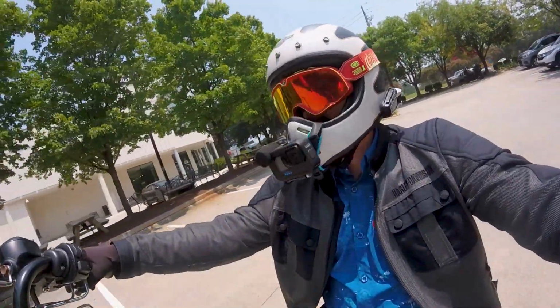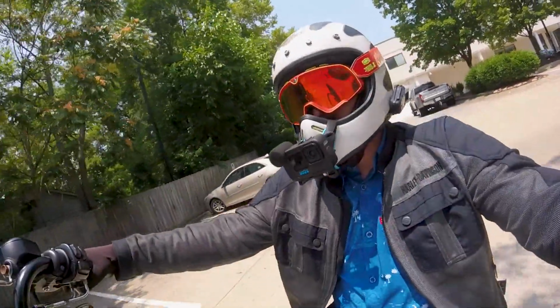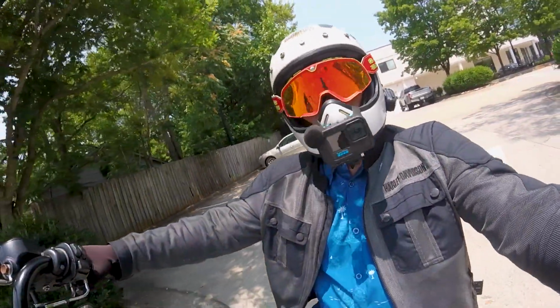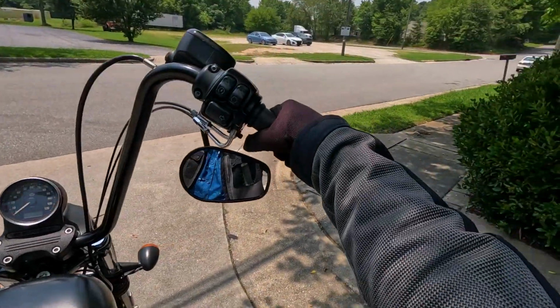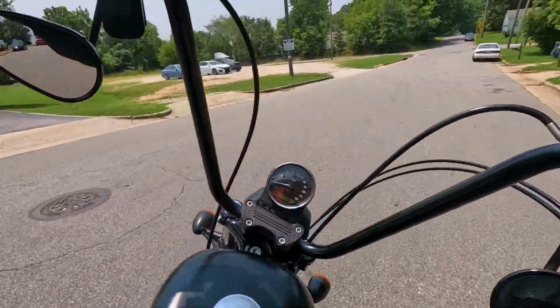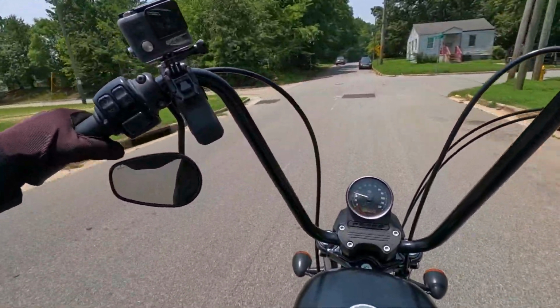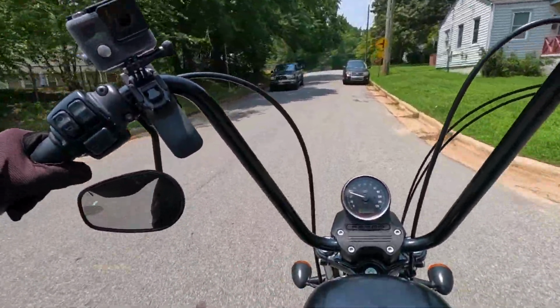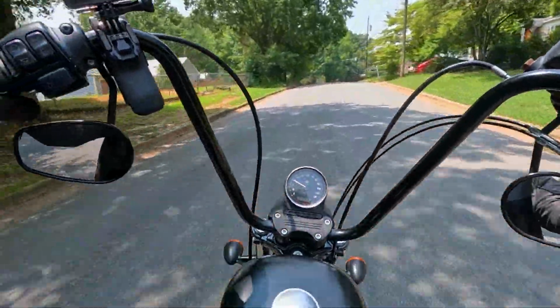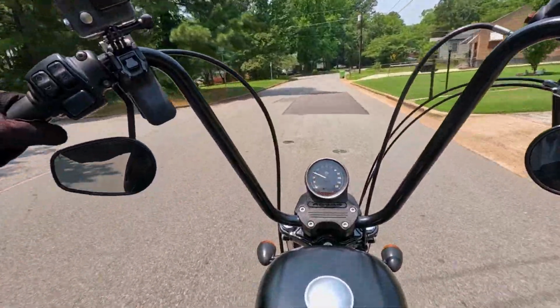Oh yeah, this thing is sick. Nice, good braking, sounds good. Some big old waves on this thing. It's an interesting position you're sitting in on this thing.